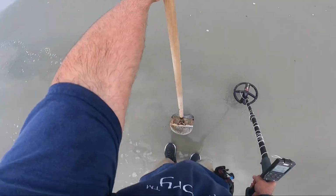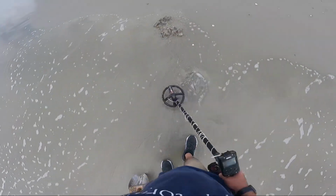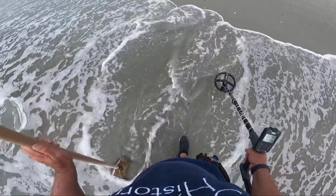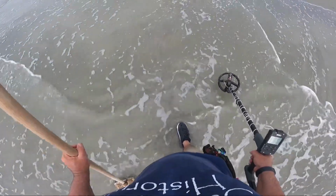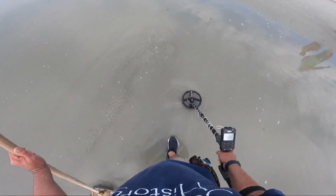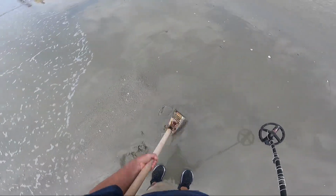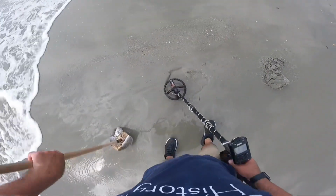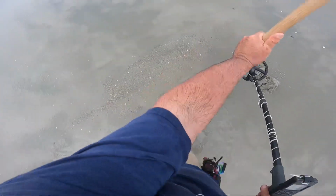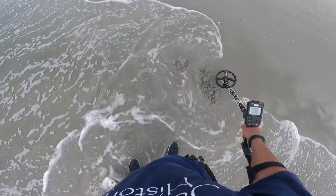86 is probably a penny. But let's see what we get. Maybe it's a piece of silver. Hadn't dug any silver in a while. Not off the beach, at least. Whew. And the waves are coming in. Get it on this scoop here. Nope. Didn't get it that time, guys. Let's see if we get it this time.